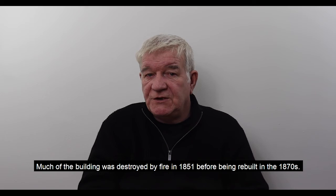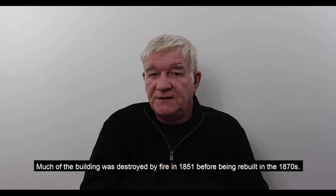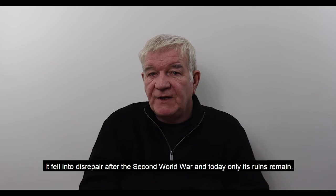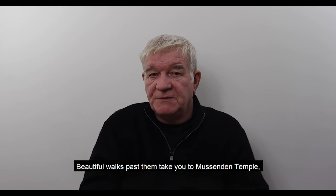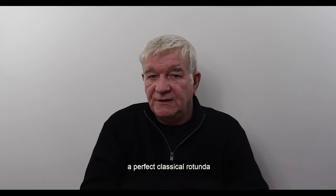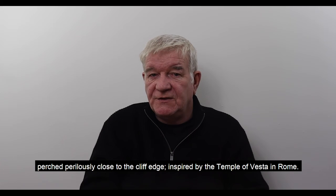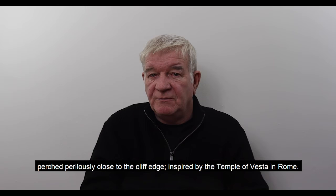Much of the building was destroyed by fire in 1851 before being rebuilt in the 1870s. It fell into disrepair after the Second World War, and today only its ruins remain. Beautiful walks past them take you to Mussenden Temple, a perfect classical rotunda perched perilously close to the cliff edge, inspired by the Temple of Vesta in Rome.